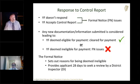Based on the documentation sent in by the young farmer, the young farmer may be deemed eligible for payment. If the documentation is accepted, the young farmer is cleared for payment, or if the documentation is not accepted, the young farmer is deemed ineligible, and in this case, again, a formal notice will be issued. So the formal notice sets out the reasons for being deemed ineligible, and the applicant is provided with 28 days to seek a review by a district inspector.